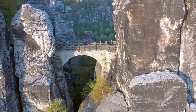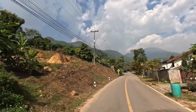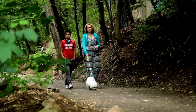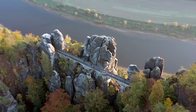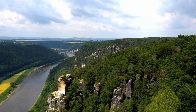Hike through dramatic landscapes, marvel at towering rock formations, explore hidden waterfalls, or cycle through charming villages. Whether you're a seasoned adventurer or a casual nature lover, this park will leave you breathless. So, what are you waiting for? Pack your bags, lace up your boots, and get ready to explore this incredible natural wonder.